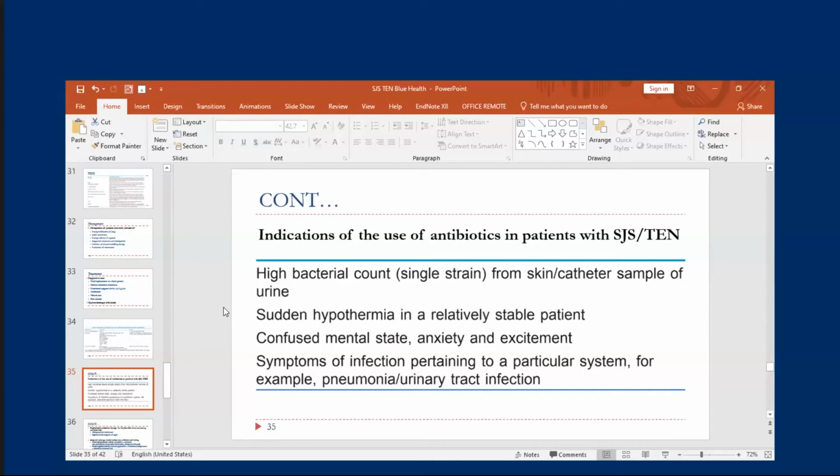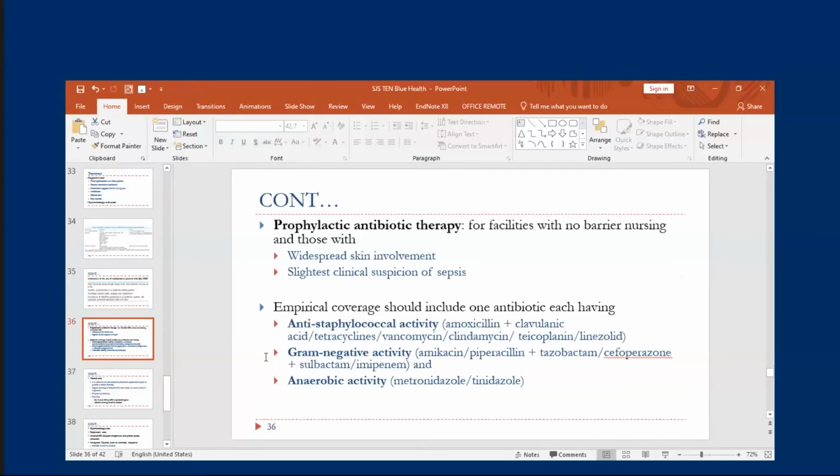And if there is a symptom of infection, it can be UTI or pneumonia, we have to use antibiotics for these patients, but we don't have to use them right and left for all patients. But when it comes to our setup, generally prophylactic antibiotic therapy is not recommended for these patients, but in setups like our hospital and other hospitals, we don't have barrier nursing and the infection prevention is very poor.